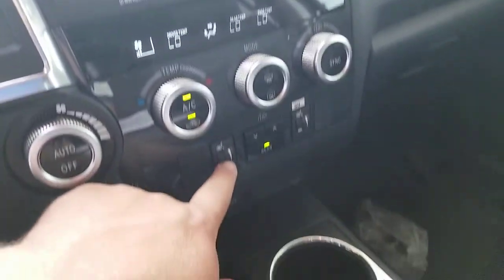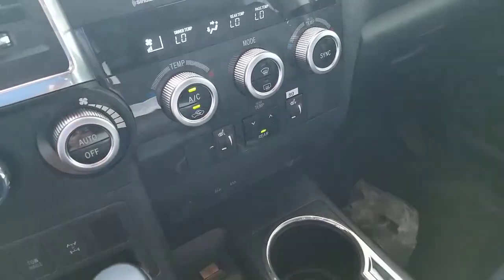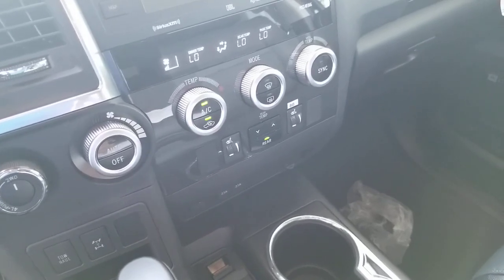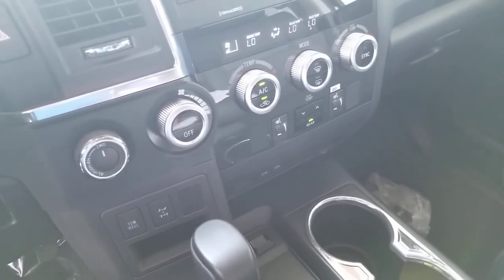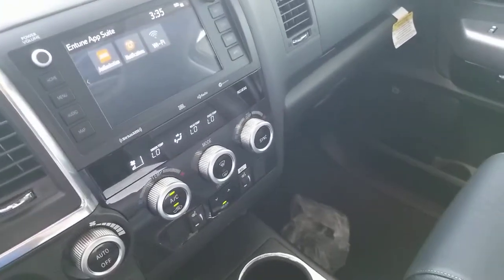Heated seats, they are right here. Those are your heated seats. Very easy. You just throw those up or throw those down to heat your seats. It is about 100 degrees here right now. Actually, it says 91. Feels like it's about 100 degrees here right now. I am not leaving the heated seat on, and I'm sure y'all can appreciate that. Sunroof is standard as well. By the way, just in case you didn't see that, sunroof up there, that is standard.